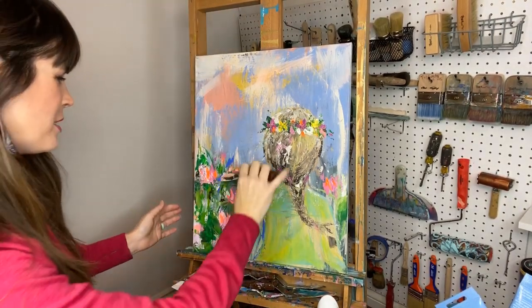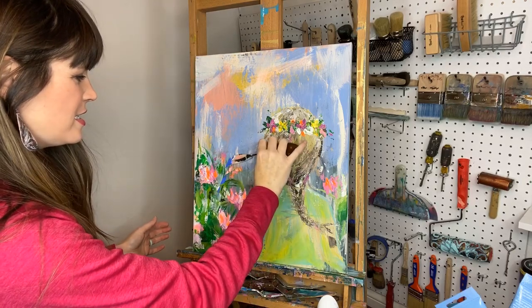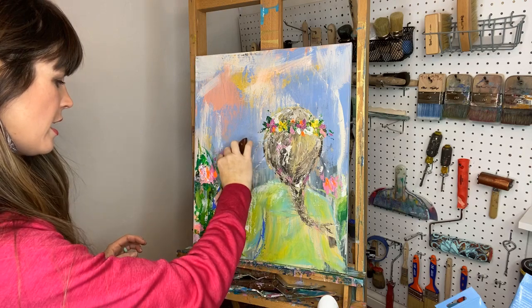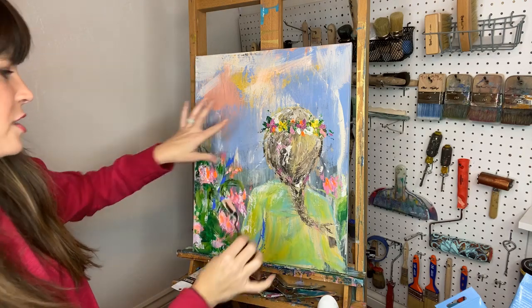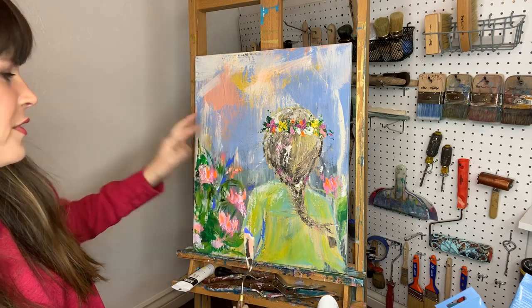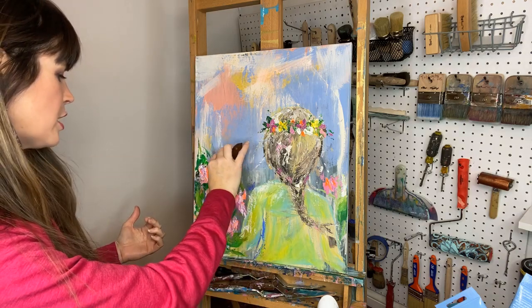So I'm going to turn and focus here and add in a little bit of cobalt into her bouquet. It's as if, yes, she's looking out here. I'm going to do some little bitty dots as if that were a field, and then these flowers are up much closer.